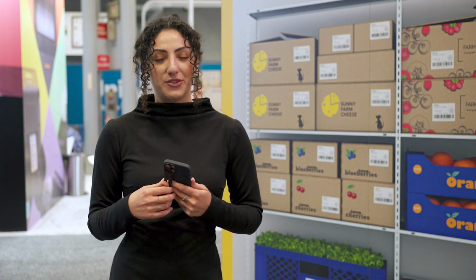Here I am in the stockroom. I want to audit what I have in the stockroom to know which items and in which quantity I need to take to replenish the shelf in the front of house. And I also want to know if there's something that has expired.